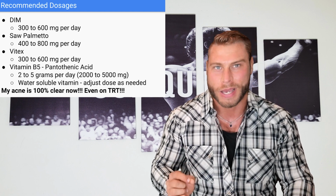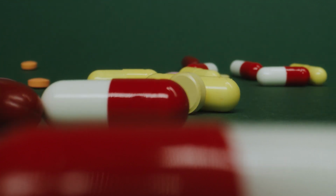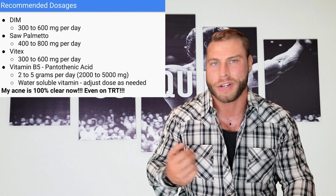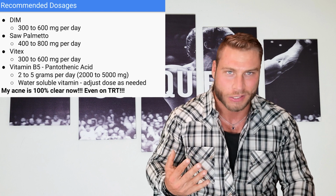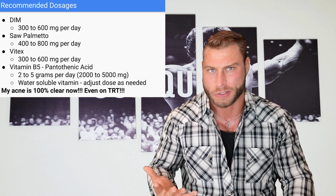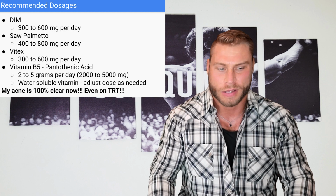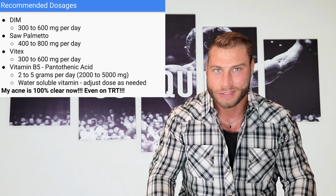So I buy it in 500 milligram capsules, and I dose half of it in the morning, half at night. It's a water-soluble vitamin, so it can't build up in your system. Any extra you take in, you'll just pee out. So there's no risk of overdosing. I started off with like 3 grams a day, which is 3 of the 500 milligram capsules in the morning, 3 of the 500 milligram capsules at night. And anytime I up my dose of testosterone or I start to see acne flaring up, I'll move up to 5,000 milligrams per day, which is 5 of the capsules in the morning and 5 of the capsules at night, and it just beats acne completely down. It gets rid of it. So in combination with the B5, in combination with the DIM, the supplemento, and I don't take Vitex. Like I said, that's more recommended for my women viewers. But my acne is 100% clear now, even on TRT, even adding SARMs.